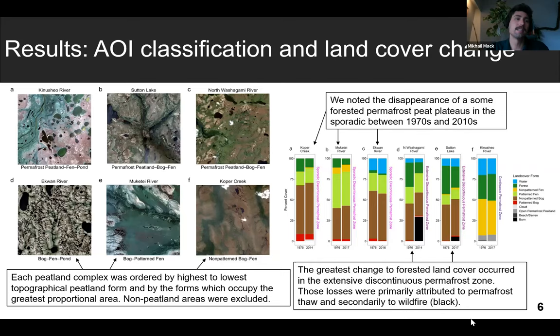And then finally with these AOIs, we characterized their dominant peatland catchments, if you will, peatland complexes. Each of them is ordered in a hydrologic gradient fashion, from the topographically highest peatland type to the lowest. And we identified five different types.